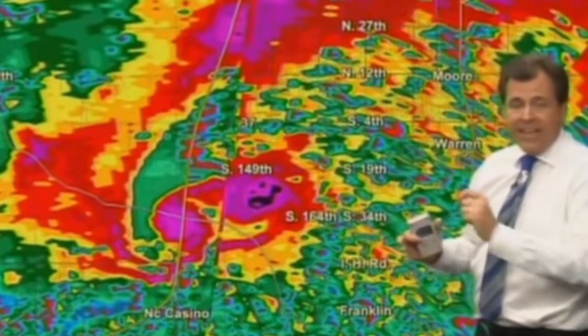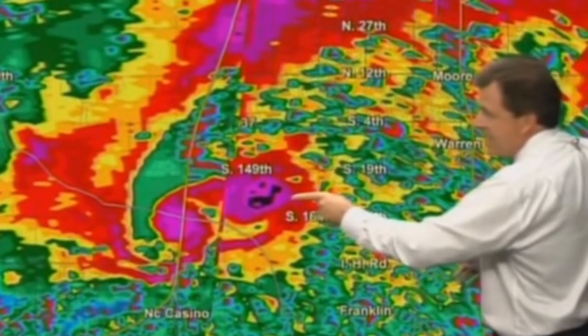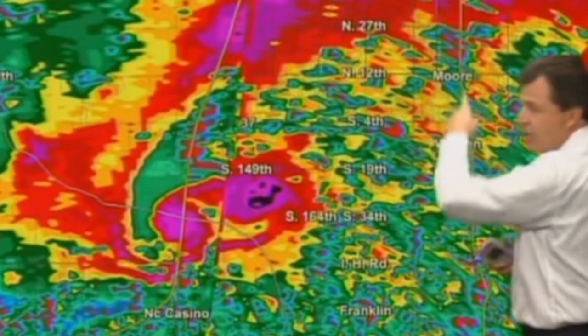But you don't have any time left. You can't wait any longer. It's got to be done immediately, and just drive to the east away from it. It may come into South Oklahoma City near Crossroads Mall.